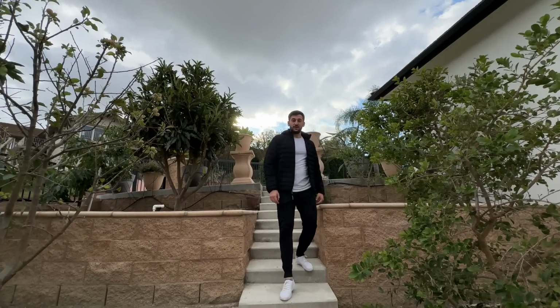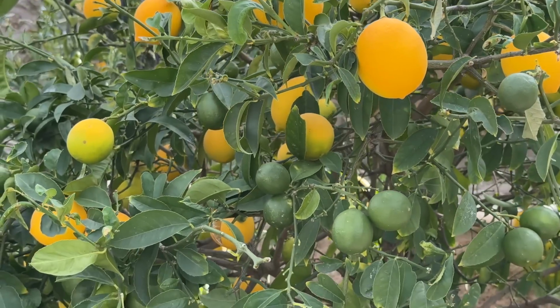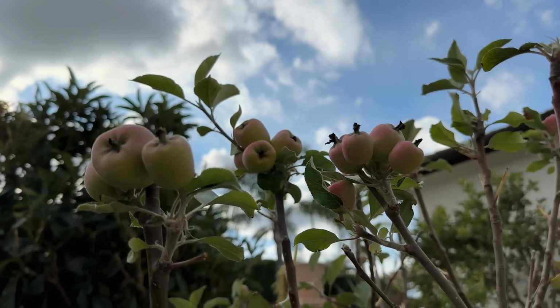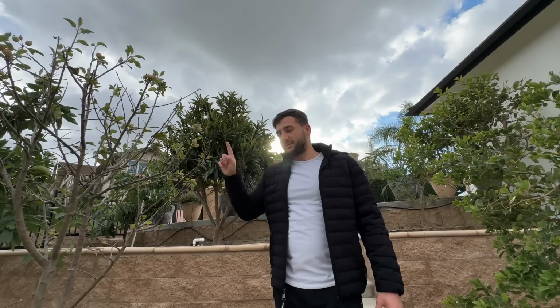So now we're in the front yard and we have several different fruit trees. We've got a lemon tree right next to you here. We've got an apple tree and it's already coming out. And then this tree right here, I don't know what it's called in English, but it's called an icadenia tree.